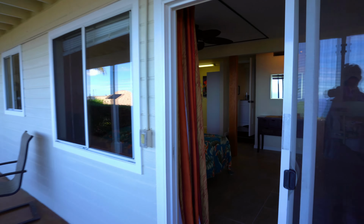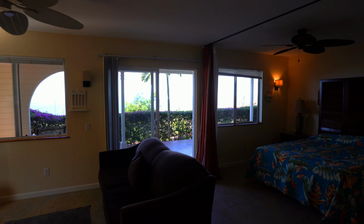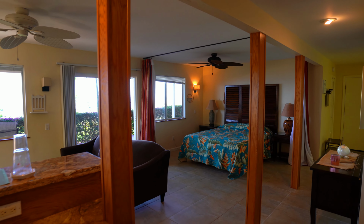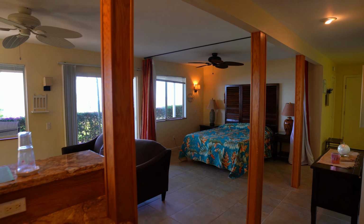So, cool studio. Now, listen, you can do a lot of things with this. You could change it up completely, turn it into your game room, man cave, she shed, whatever you want. Workout room, I don't know, build your own little speakeasy down here. Who knows? You've got a lot of options of how you handle it. It's set up right now as a studio, and they did a really good job.